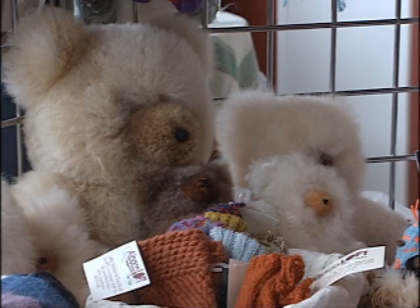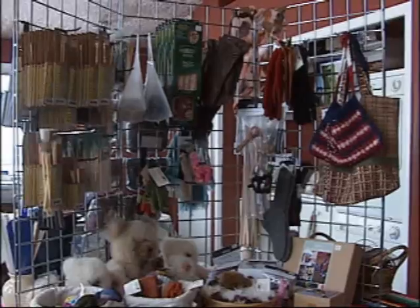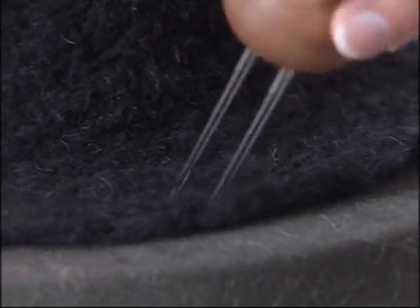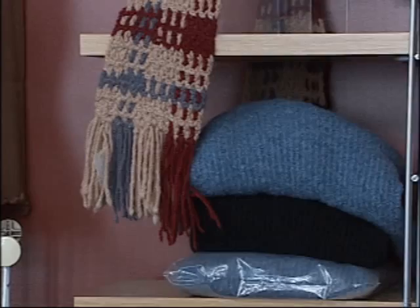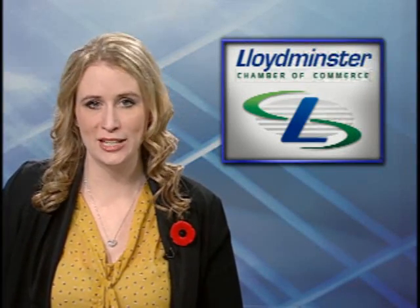The Alpaca Loft will be at the various trade shows as we head into the holiday season, but if you're looking for a special item, you will need to let them know early. The needles are very sharp. Gerard Lampow, Newcap News.